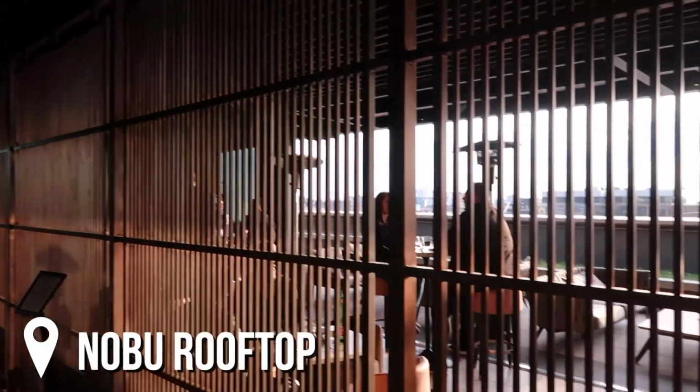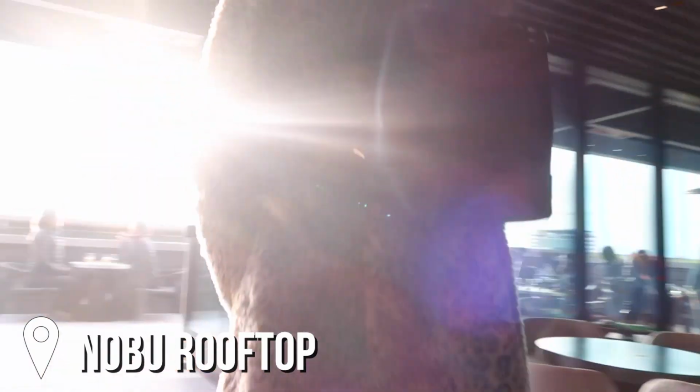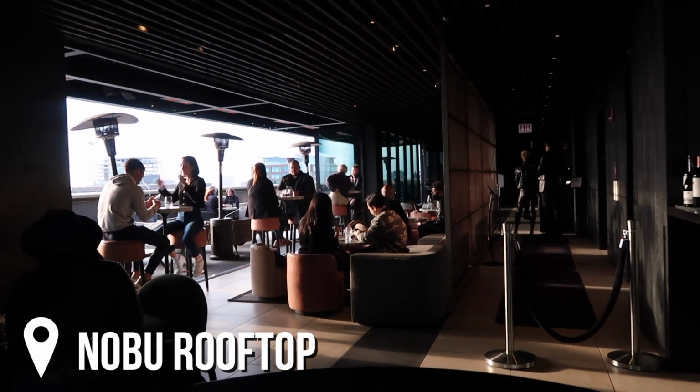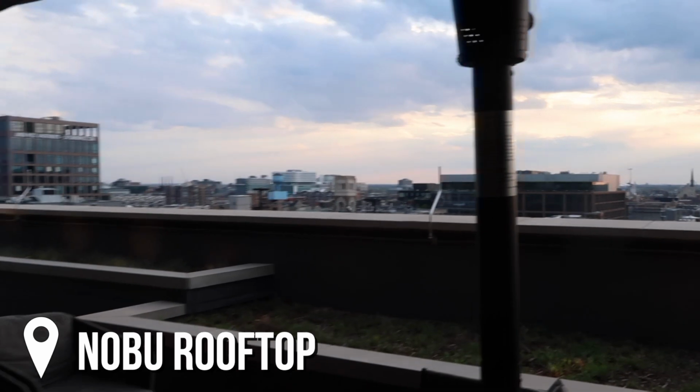Next, we went up to the Nobu Sky Lounge. This place is very fancy, but very, very cool. And if you are looking to splurge a little bit for a night, I highly recommend it. We just grabbed drinks. I got a lychee martini and it is delicious. But honestly, you cannot order anything bad on their menu. Everything is so good, but it is a little pricey.